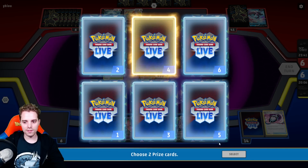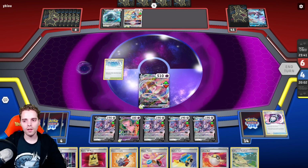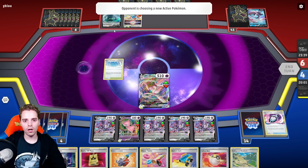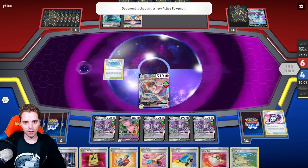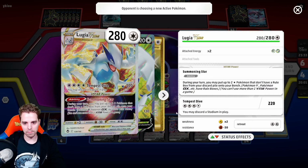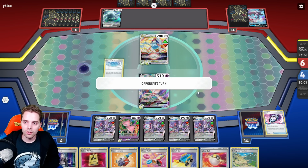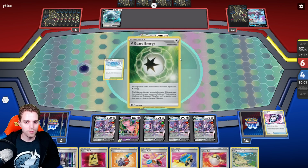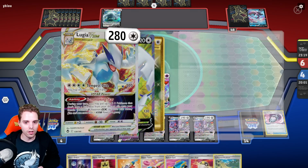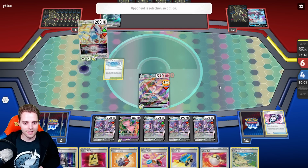So with Path still being around, the opponent still will not be able to use the aforementioned Summoning Star. And that means they could still slap down the attack Tempest Dive to get rid of it. But our strategy is just going to be trying to play all my tablets at once. I suppose 310 damage, double the V-Guard. Oh, it only works for one time though. There's the Tempest Dive. We can take that up like a champ.